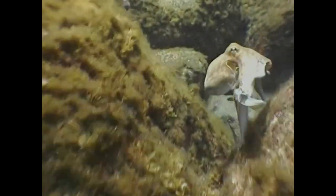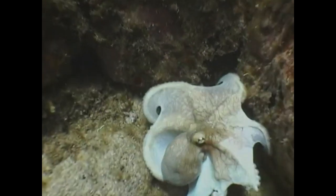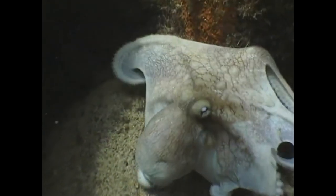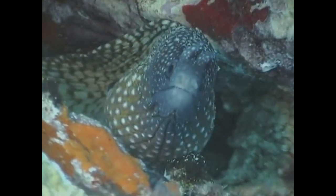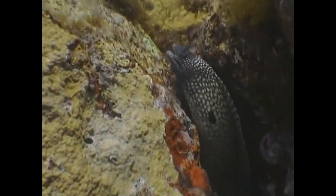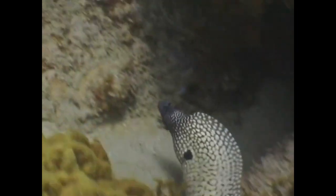A young octopus makes a jet-propelled getaway. It's changed colour and texture to match the background, but it's still taking chances being out in broad daylight. Almost every species here is likely to be preyed on by another. A yellow-spotted moray eel, a night feeder, takes a rare daytime excursion. It seems to be looking for somewhere else to live. Perhaps a bigger crevice to lurk in.